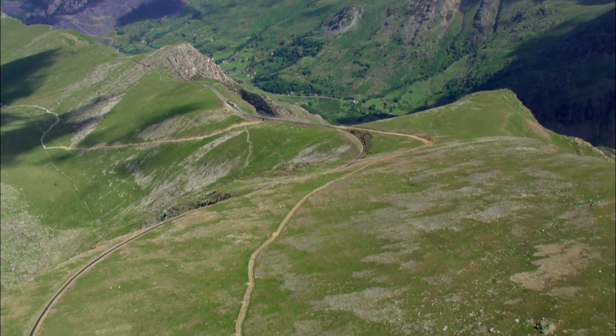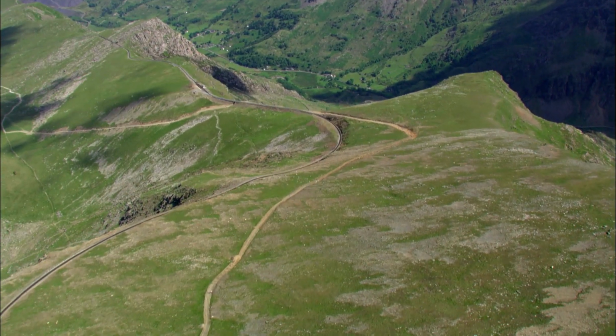There are a wealth of footpaths across the mountains and valleys of Snowdonia National Park. The Snowdonia Society holds regular volunteer days to help maintain them. Let's hear from a National Trust ranger about why and how footpaths are maintained.